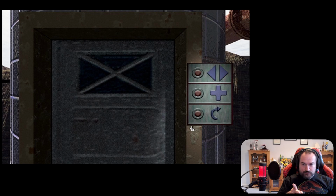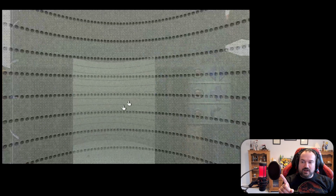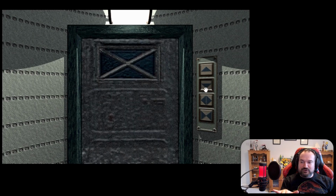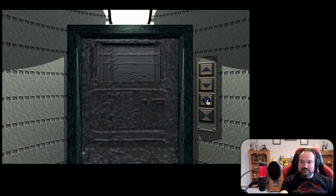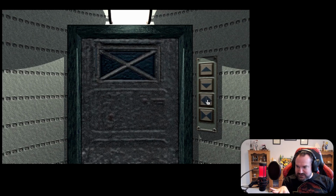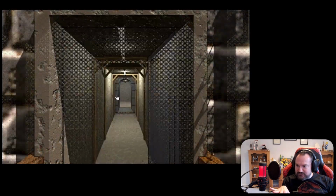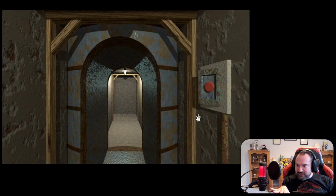So we're getting this open. No, wait. No, rotate it back. I don't think I actually opened the tunnel. Sorry. Close that. Down. I think I left the tunnel in the wrong state. Through here, into the tunnel. Yeah, there we go. Right.